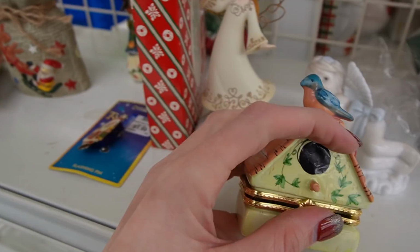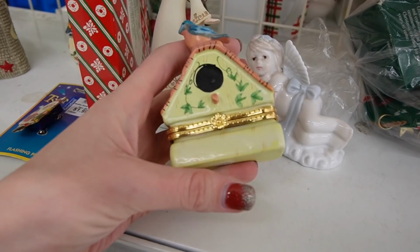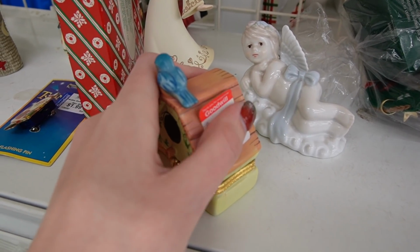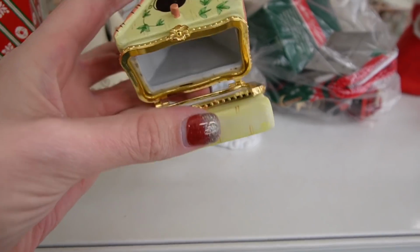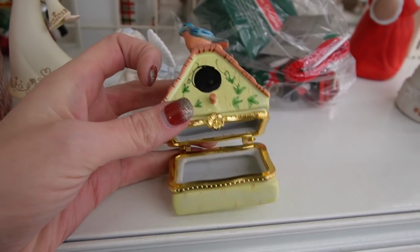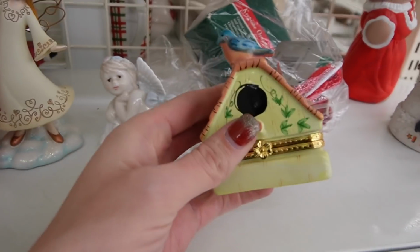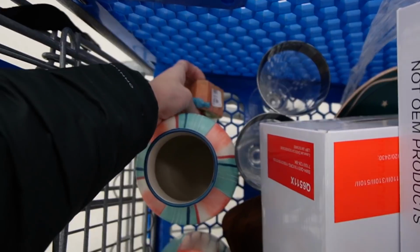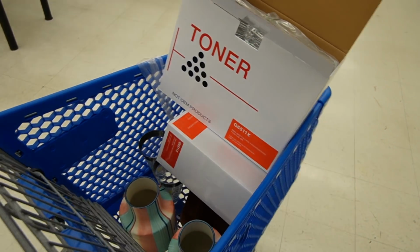I was getting ready to head towards the checkout and noticed this little trinket box here. They've got $2.99 on it. We can usually get anywhere from $15 to $25 for these, sometimes more. I find that when they go higher than that, they usually have their original little trinket on the inside, and this one does not, but it's still a nice piece. And the fact that it's not broken or chipped, I think it has something going for it. So we will add that to our cart here. And we're going to head up towards the checkout with our toner and other miscellaneous items.